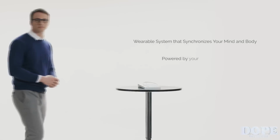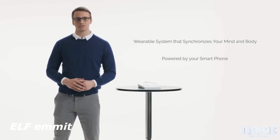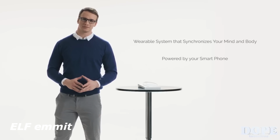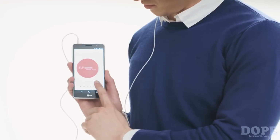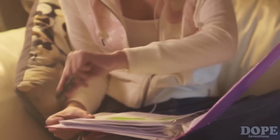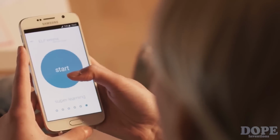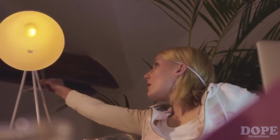Elf Emmett is an active, non-invasive, wearable technology that helps us face the challenges of our stressful lifestyle. Even when you're chronically stressed, Elf Emmett will help you return to a balanced state. With so many things going on, it's hard to keep a clear and focused mind so you can effectively learn. Elf Emmett will help you focus and concentrate when you need to.